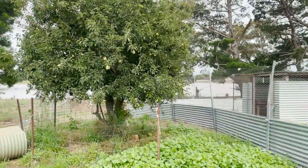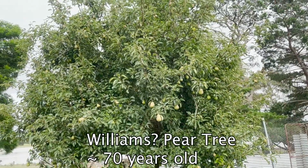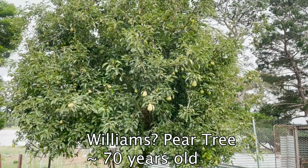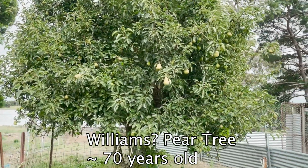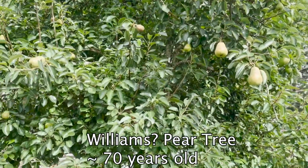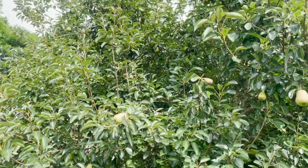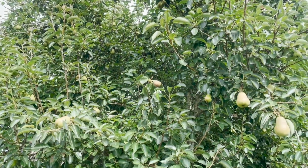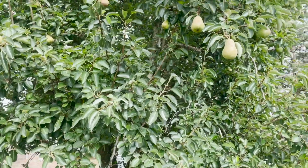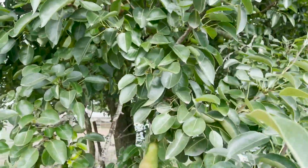This is the last tree we'll look at for now. This is a pear tree. Again, I'm not sure what variety, but it looks like a Williams pear to me. Producing really, really well this year, so hopefully the codlin moth don't find these pears. They should be ripe in another 1.5 to 2 months, and this tree would be at least 70 years old. But yeah, it could be older, could very well be older.